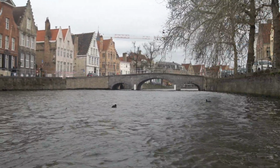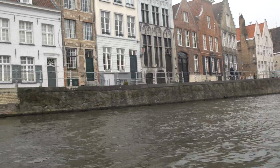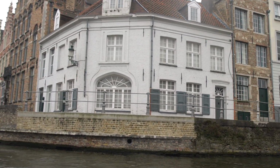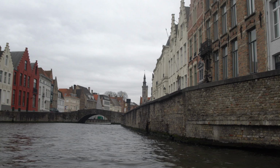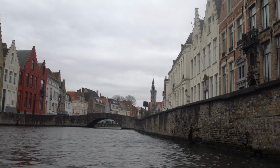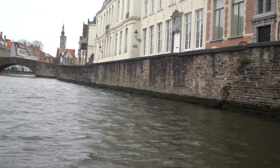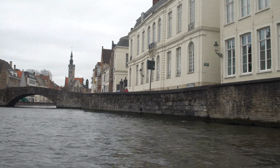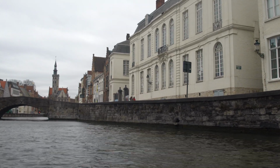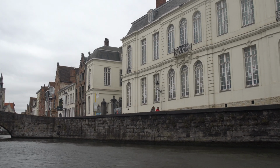Right over here we have the old harbor, and the most important times for the harbor were between the 9th and the 12th century, when it was an international harbor. If you look closely at the sides, you can still see the rings to attach the boats. This building was the Burgers Lodge and was the trade center of the Middle Ages, for the rich business people. They could discuss the problems and they had a view.